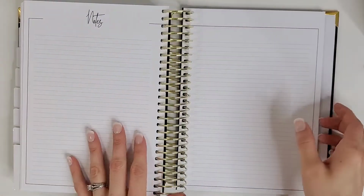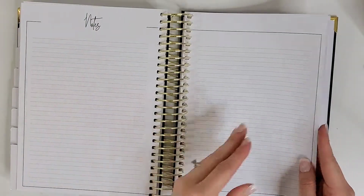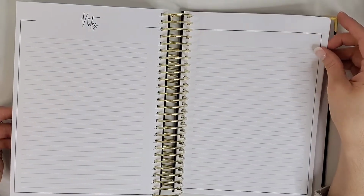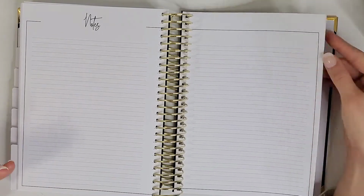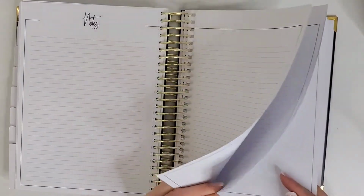And then you get into all of these notes pages, which is great if you want to write down information, if you want to just take something down, or you can write something down and rip it out of the book if you need to just use a piece of paper. Like I said, this is going to come with me and be with me on a daily basis, and I'm going to use it. So yeah, that is it.